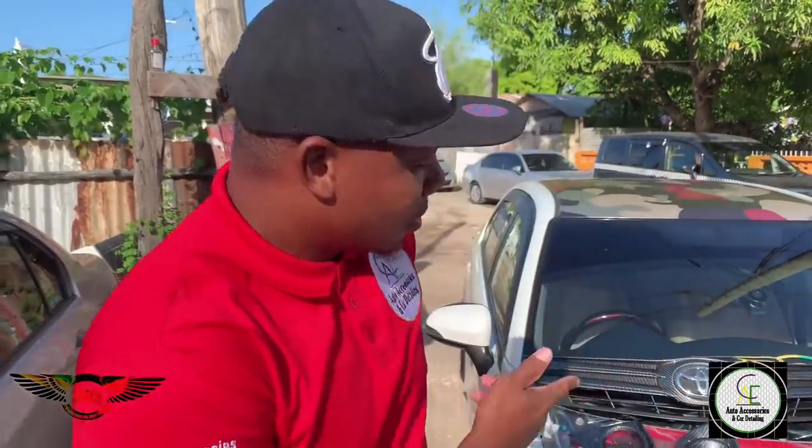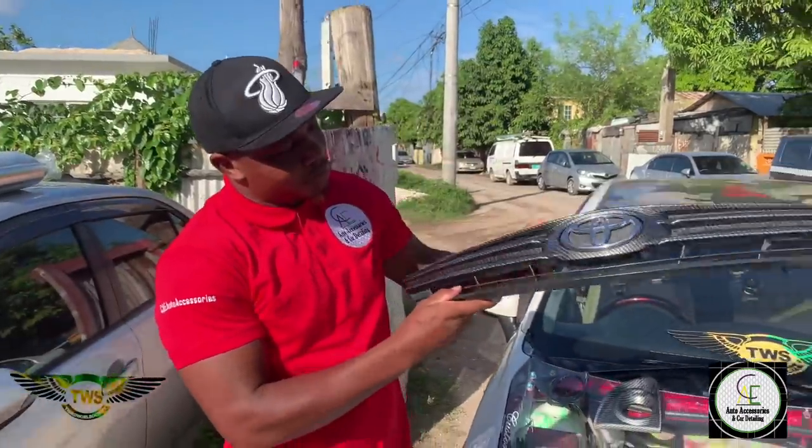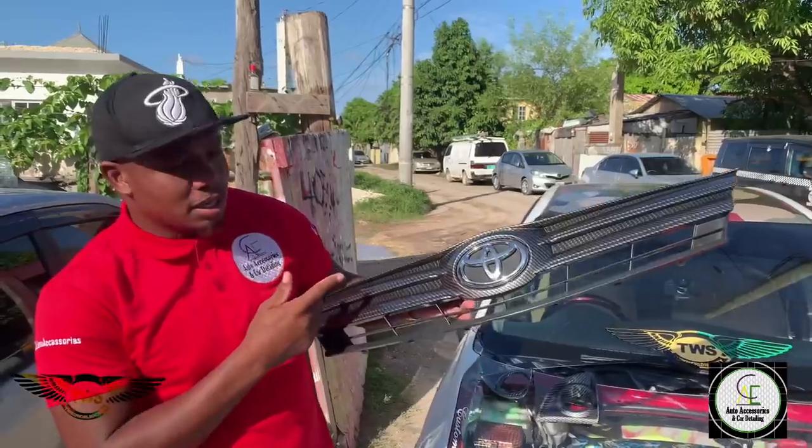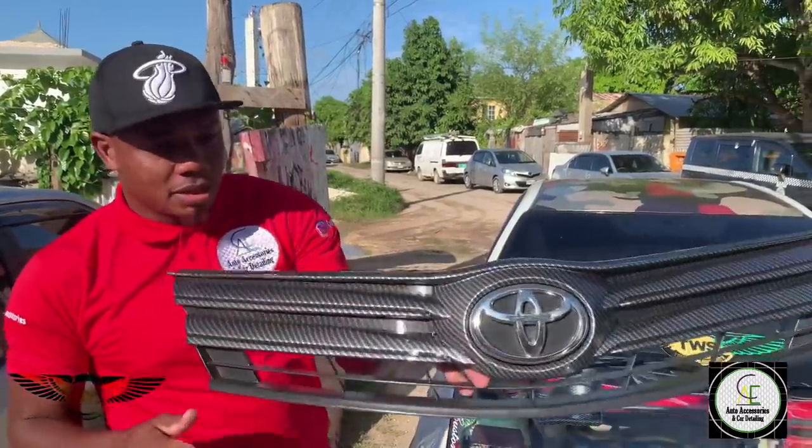So as you know, the custom Axio was customized here. This is where everything is done. This is the lab, I call it the lab basically. Everything we do at this garage, from customization to car spraying to everything, the whole vibes. This is some hydro dip that we just picked up for a customer. Big up to Ansel, he basically got this done. You can look at it.